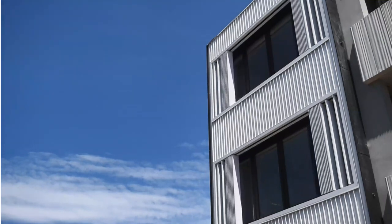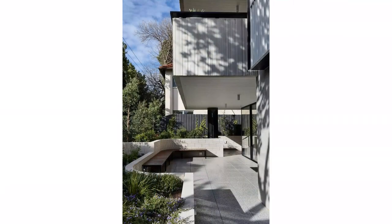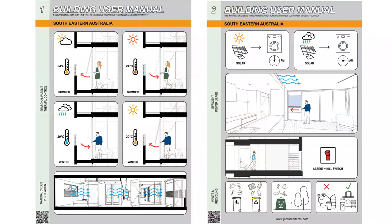We did have xeriscape gardens, but during the VCAT process, we were instructed to introduce some non-natives and an irrigation system, which very rarely gets used except for the natives. So it became a bit more of a xeriscape-ish garden. But one of the good things that came out of this project was due to the regulatory requirements of a building user manual, and that was requested by council as part of the sustainable compliance report.